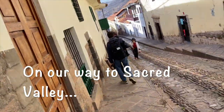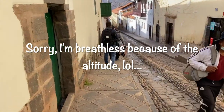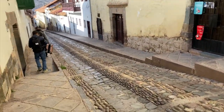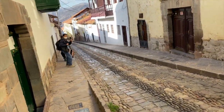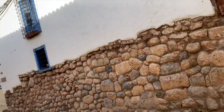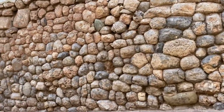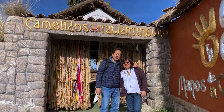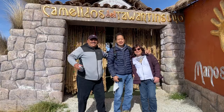Okay. Oh my God. We're going to Sacred Valley. This is where we are going. Look at the rocks, the ground, the esquinita. Papi. Look at the stone. Chicha.